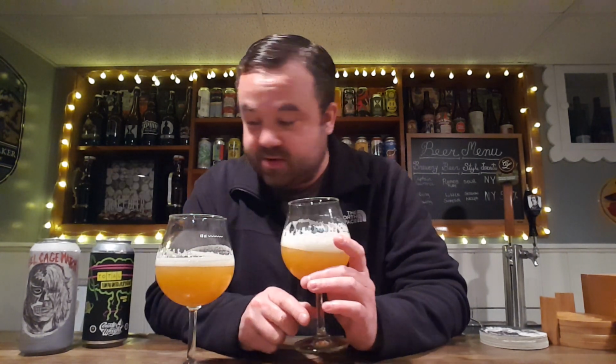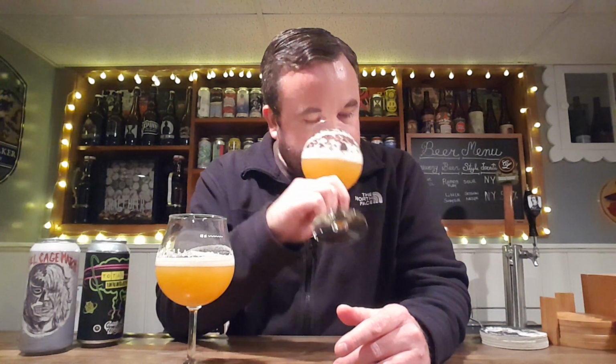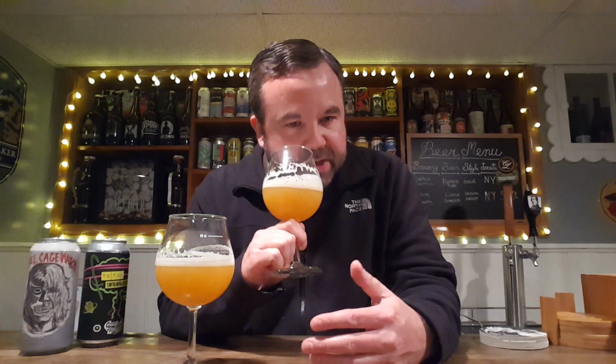So that's interesting. Obviously, both Citra beers here. So I'm expecting kind of similar things to take place in terms of the nose. But yeah, absolutely. So yeah, total pineapple, kind of mango, candied kind of orange. A little bit of citrus kind of going on, but it smells kind of super sweet and super nice.